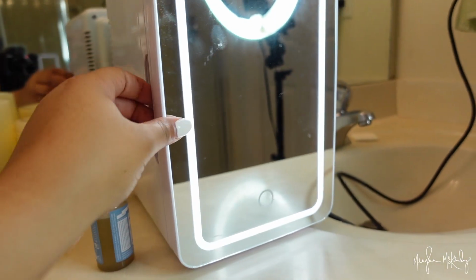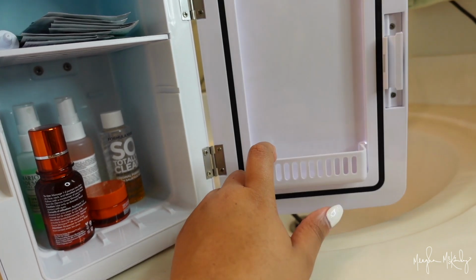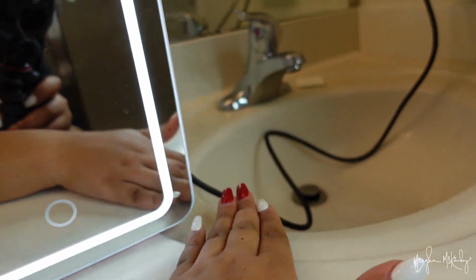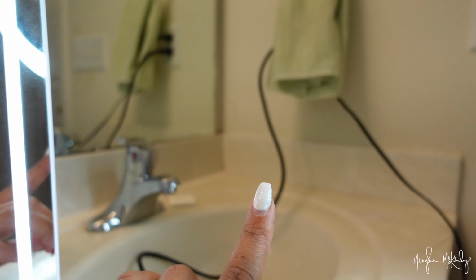Also those that have jade rollers, you can put the jade roller inside here. I put my eye patches inside here as well. It has a black cord, but honestly the way the cord is, if you have a different type of cord, it can fit in there as well. And plug it into the wall.